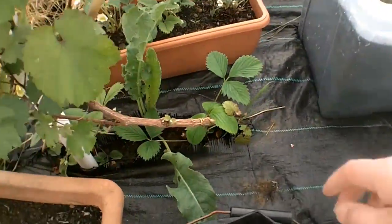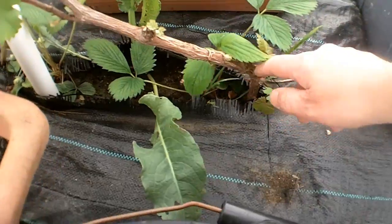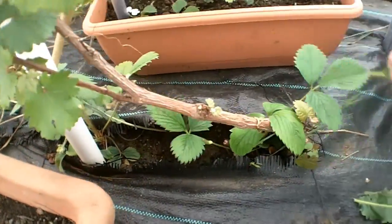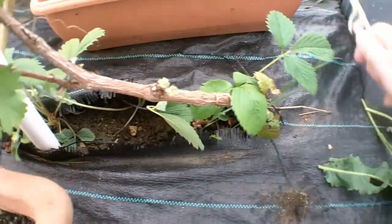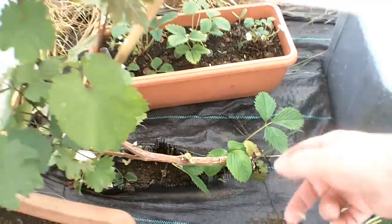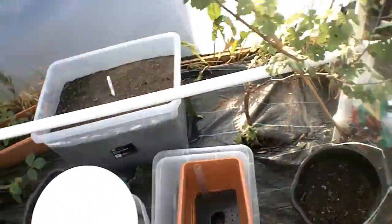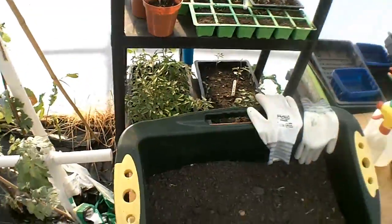I've also discovered a strawberry plant growing down there with my grapevine, and apart from that weed there, if I can pull that out, no, that'll keep, never mind, that'll keep coming back. But yeah, there's another strawberry plant down there, so that could be good. Tomato plants coming on nicely. I've still yet to repot these. I really need to get cracking.